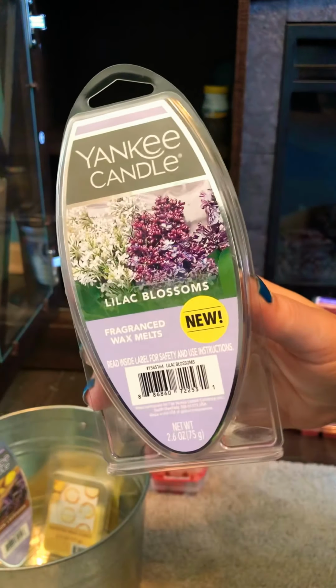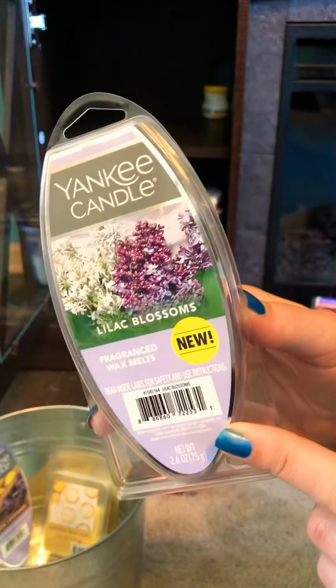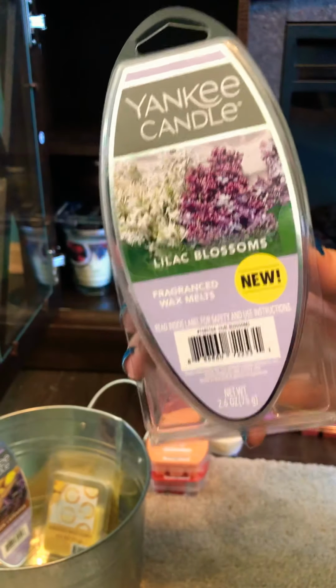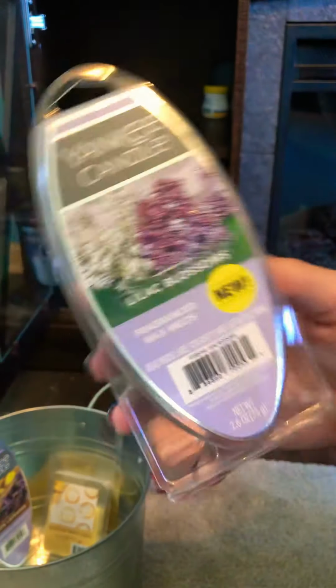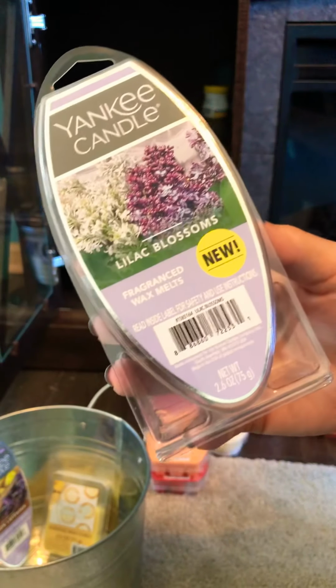I've talked about these a million times before. I freaking love these wax melts, you guys. They are so strong. They are everything that I wanted the candles to be in wax melt form for way cheaper, so I'm fine with these. I just wish they would expand the line of these so that we have more options.